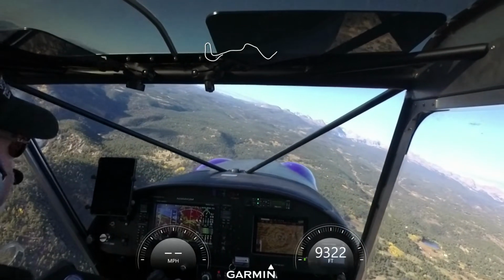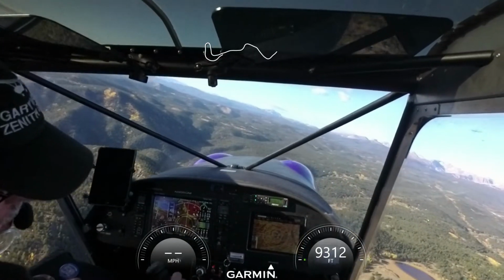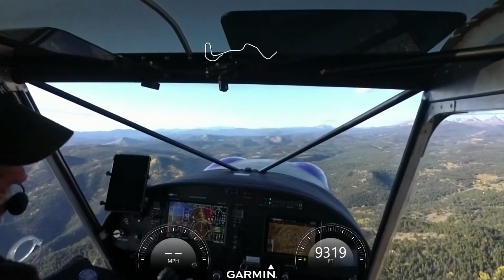It's not like the northeast United States where you have lots of maples and all the pretty colors, but we've got a little bit changing down here towards my bottom right.